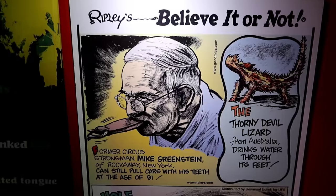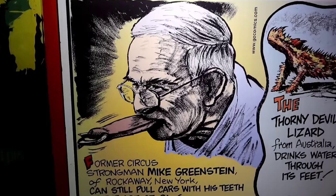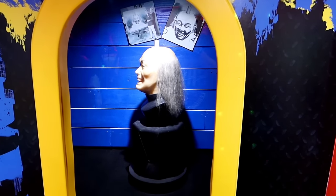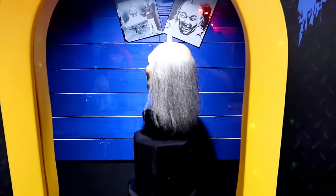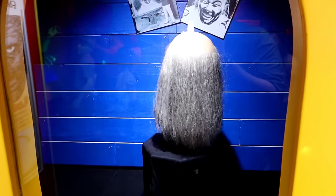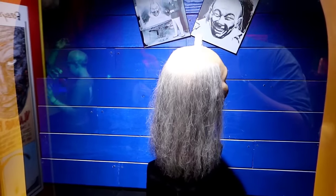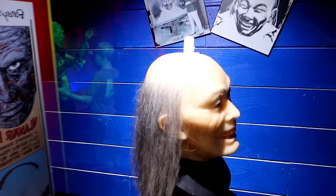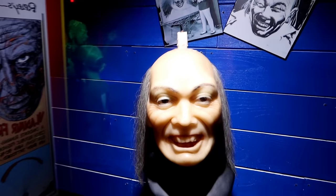Oh, look at that. Mike Greenstein of Rockaway, New York can still pull cards with his teeth at the age of 91. Oh, I love this one. I've seen this one before. The Lighthouse Man. Tour guide in Chongqing, China. The Lighthouse Man guided visitors through the streets of Chongqing by the light of the candle that was inserted into his head, believe it or not. Yeah, that was a candle. Just melted right onto the top of his head.